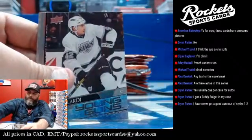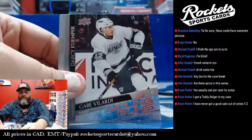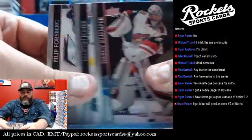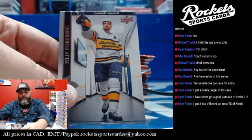A lot of hype behind this guy in LA. Young Guns. Center for the Kings. One of their up-and-coming youngsters. Good one there. Another one with the cool Nashville Predators jersey. Filip Forsberg. That's neat.